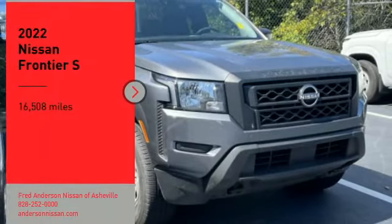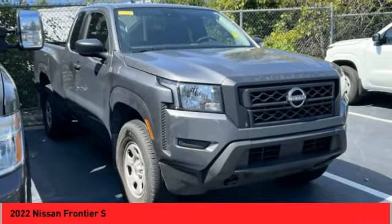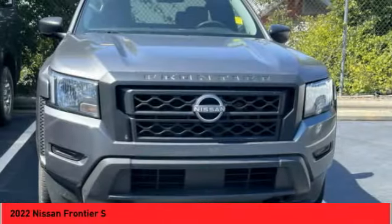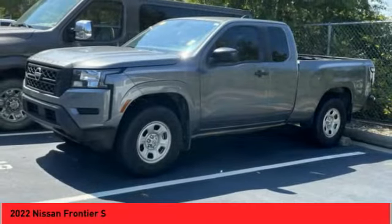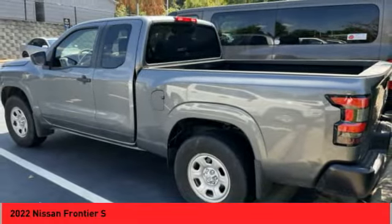Take a ride in the 2022 Frontier. The Nissan Frontier offers a full-length, fully boxed frame for strength, serious off-road capabilities, and a 5-star rating for side impact crash safety. The Frontier's interior comforts include cab versatility, under-seat storage, and seating for 5.